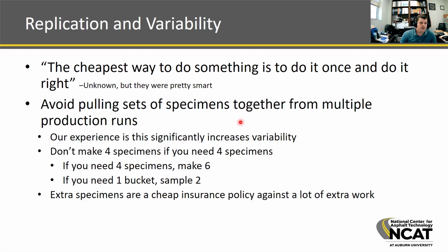It's a cheap insurance policy, essentially. It's a good way to ensure that you do something once, and you're going to get a repeatable, good data set from that material.